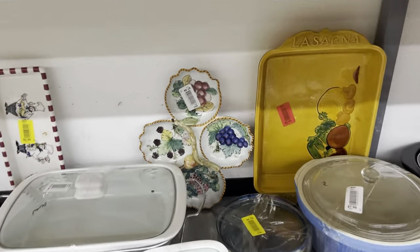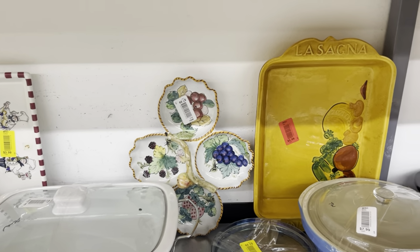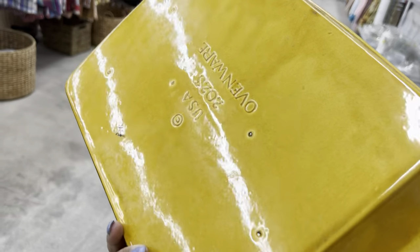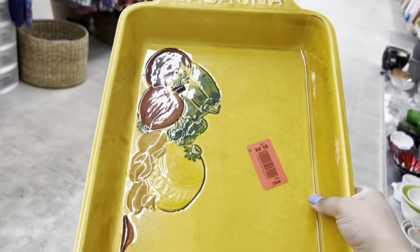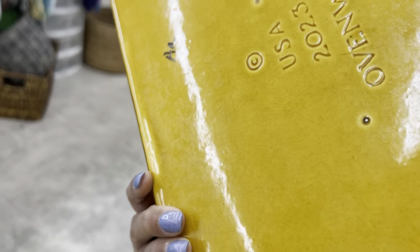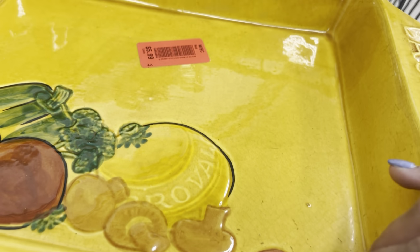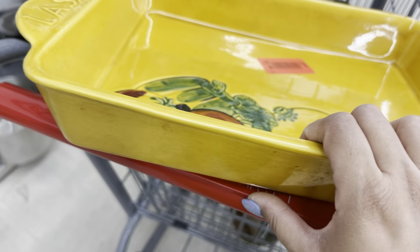Those circles, those divided dishes, are actually Italian, but I just picked one up similar the other day. This lasagna pan, I love it. The problem is the crazing, and bacteria can get underneath that. I learned that from Thrifting Vegas, Tiffany from Thrifting Vegas, and I looked that up, and that is true. So I don't want to get anyone sick, so I'm going to set that back down.